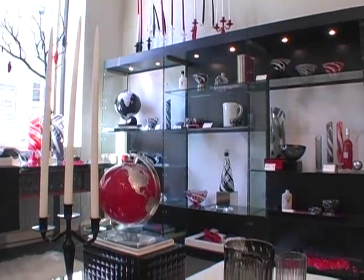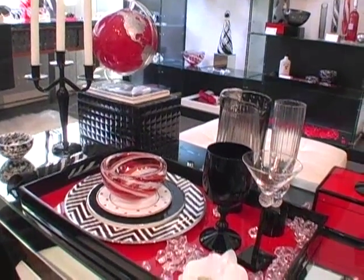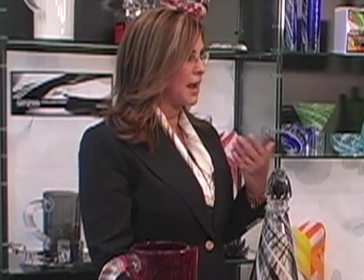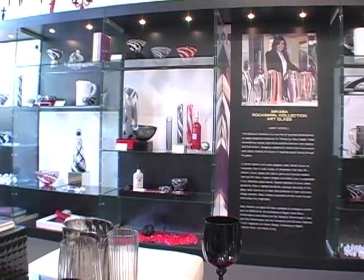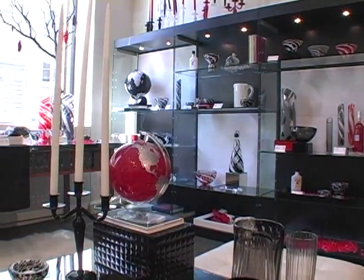The textures that you're going to see are meant to be mixed and matched, and they're really meant so that you can have fun and entertain. So what I do is, on my own table, I would mix a swirl decanter with, we call this the granite glass texture. And the idea is that you can make it something that you like and that you love and that's special for you and your guests.